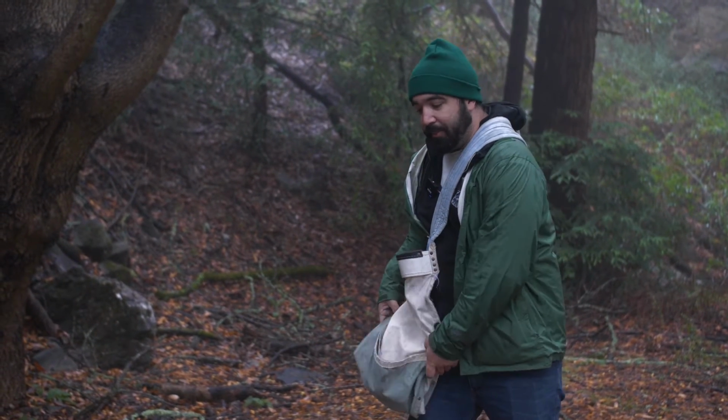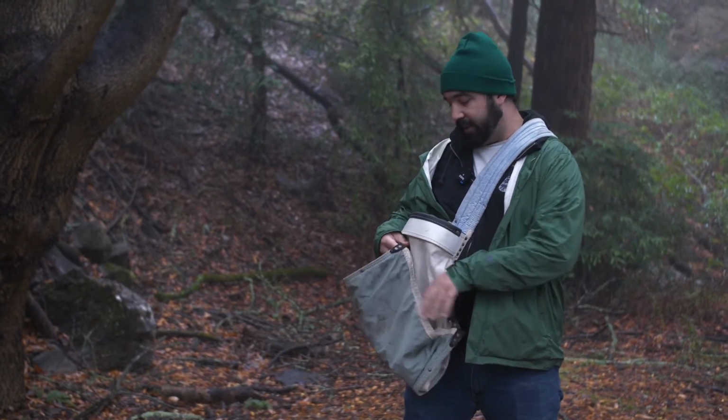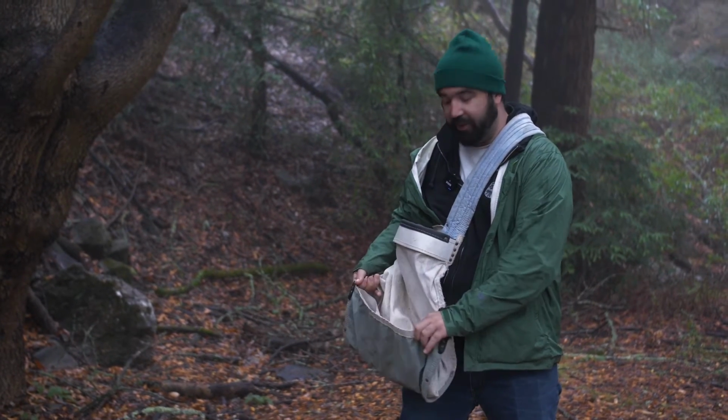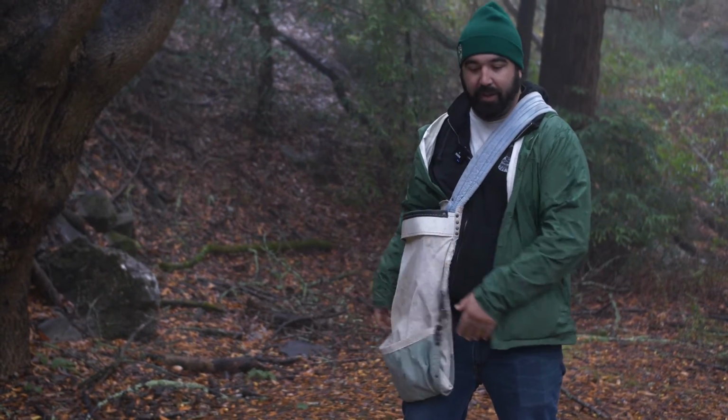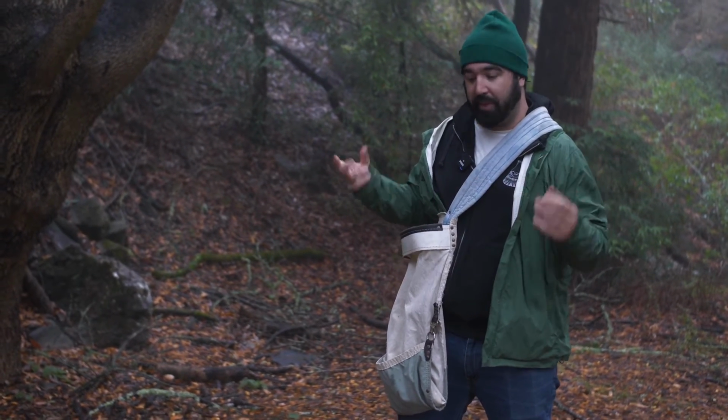I've got a harvesting bag. This is normally for apple picking, but you can use it for all kinds of wild harvests. What's really nice is that you can unclip and the bottom opens and you can drop out your harvest later. But you can use whatever kind of bag you want. It's nice to have something that hangs so you have both hands to pick with.